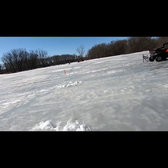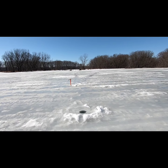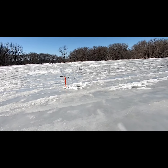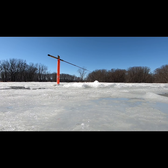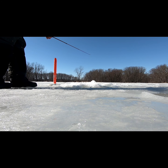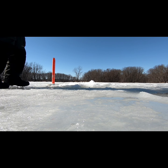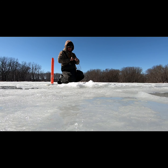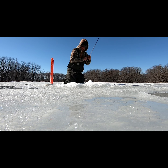There, we got a tip down going. Oh, how light the bite is. They don't even want to take it down hardly. He's got it now. There he is. Ooh, feels like a nice one too. Oh.